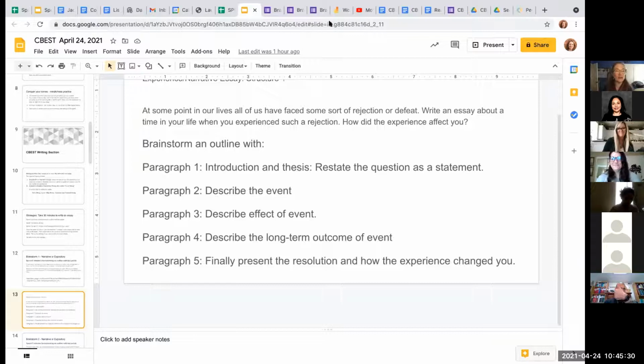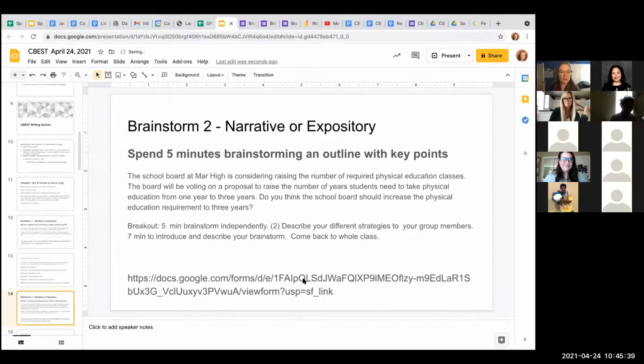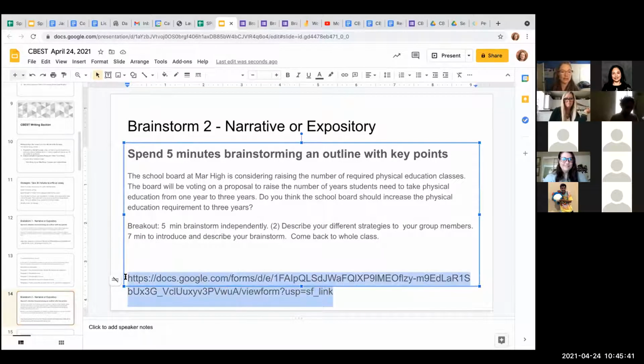Okay, so let's try another one. I have another one for you. Is this one narrative or expository? Here is your question, and here is the link, and I've already fixed it, so you shouldn't have a problem. And I'm going to put you in a new set of breakout rooms.